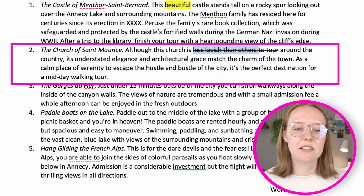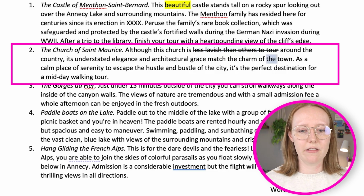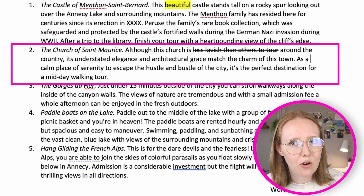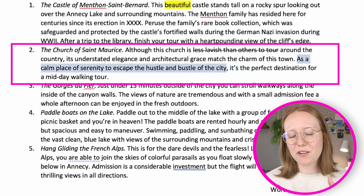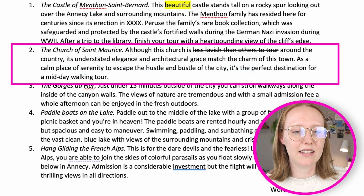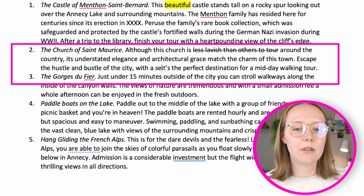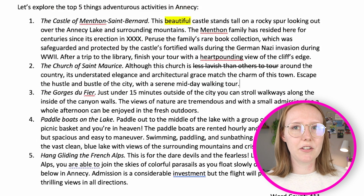Its understated elegance and architectural grace match the charm of this town, not the town. As a calm place for serenity to escape the hustle and bustle of the city. That's way too long for an opener. Oh my gosh, we want little snapshots at the front to be just a quick little blurb that gets us into the sentence itself, the meat, the heart. As a, let's just say, escape the hustle and bustle of the city with a serene midday walking tour. Let's do that. Doesn't totally match our adventurous vibe, but that's okay.